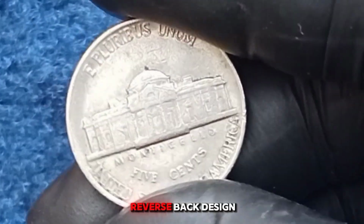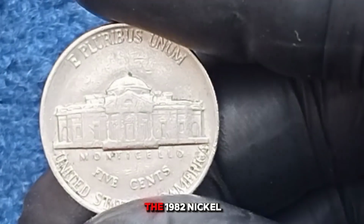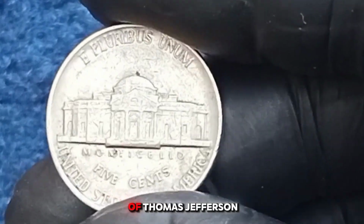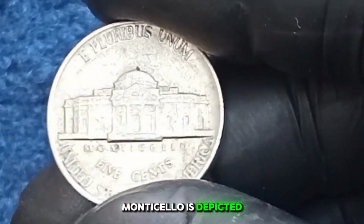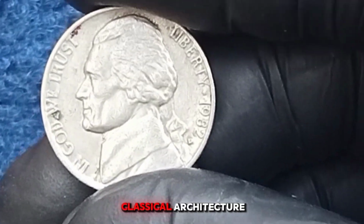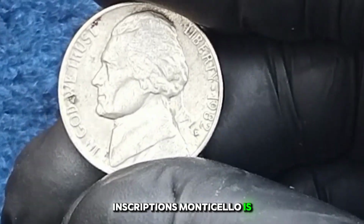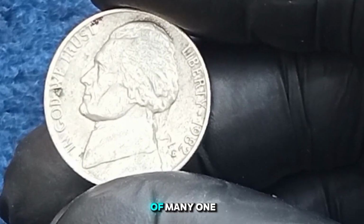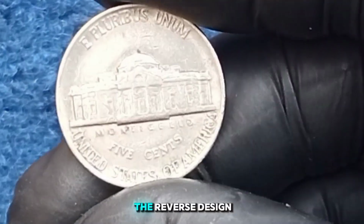Reverse back design. The reverse of the 1982 nickel features an image of Monticello, the plantation estate of Thomas Jefferson in Virginia. Monticello is depicted in a straight-on view, showing the building's classical architecture. Inscriptions. Monticello is inscribed above the building. E Pluribus Unum, Latin for out of many, one, is found at the bottom of the reverse design.